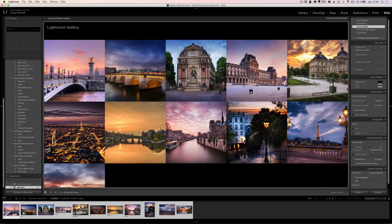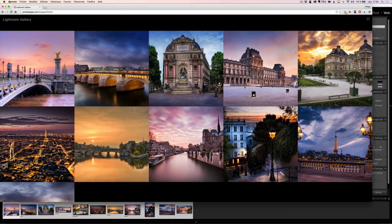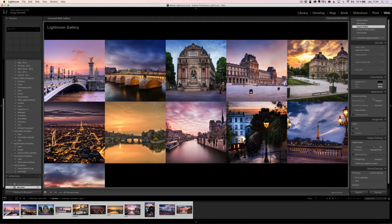Now I've already done it, and now you can go on the web, and if you go to photoserge.com/psapps, which is my root, like all the galleries that I use, they all have the same root, and then Paris, and it's live for everybody to see, and I can just send that link to a client. So it's a really cool way. All you have to have is an FTP code. It's a really cool way to send out your photos to your customers.